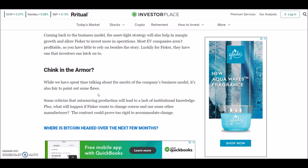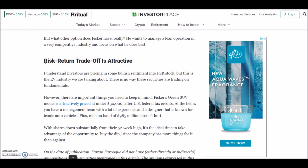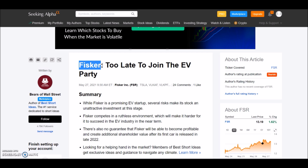And that's it. So it does not say anything bad, but it mostly talks about the risk return after the sell-off, which came from $32 to $13. Just looking at the price, it is saying the risk return ratio is good, and it is really attractive at this price. The other article I was reading, this is more interesting, and I will spend some time on this one: Fisker too late to join the EV party. So they're saying Fisker is already late to join the EV party.